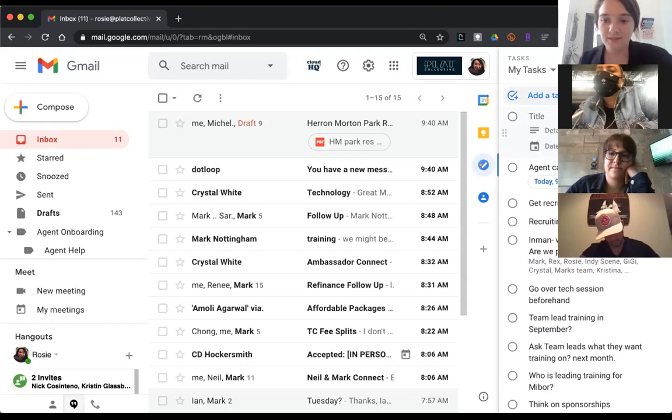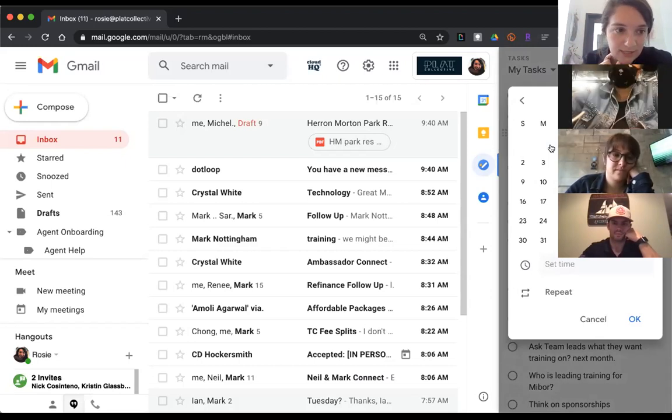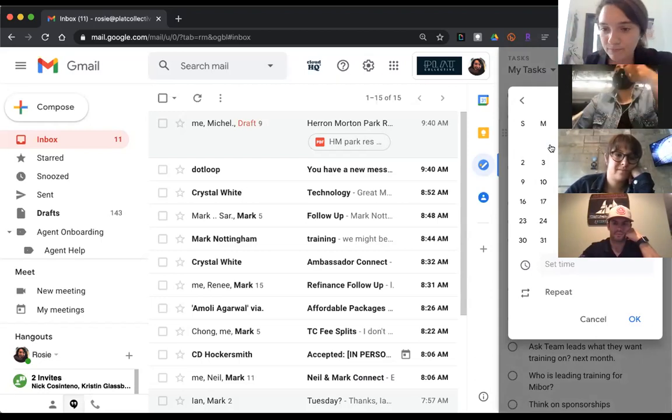When you add a task, let's say I want to remember to call Gigi, you can add a date and a time for that, and it will pop up when you need it to. It'll pop up on your computer if you allow desktop notifications. It also has a task app. Okay, you guys can see my phone. I can just go to tasks, same task list right there, and it'll pop up with nudges on my phone.